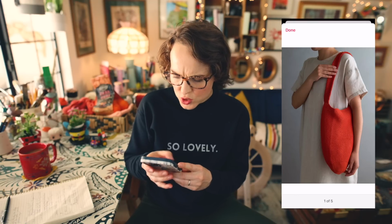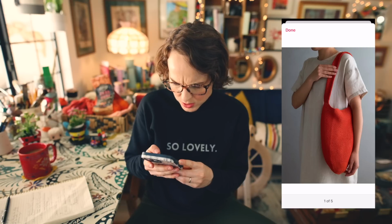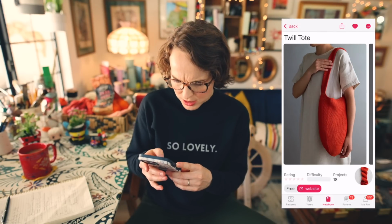And I'm obsessed with that color. That tomato red orange color is fantastic. Yeah, so I love this. So this is the Twill Tote by Pearl Soho. The strap is a really nice sturdy strap.